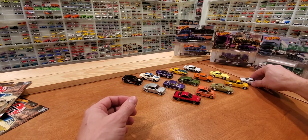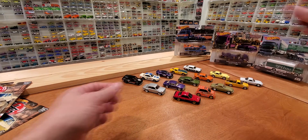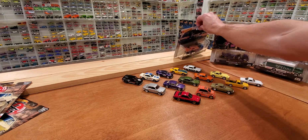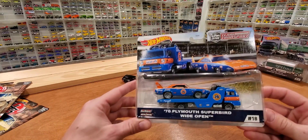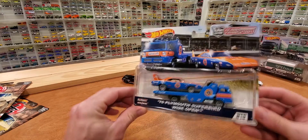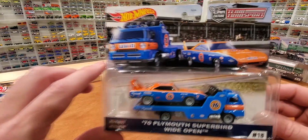and now we're going to do a review on the team transport vehicles, following which we'll do a final pan of all these cars once I get this camera off the tripod. Now, the one that I was most looking forward to was this one, number 18. I would have loved to have 2 of this one, personally. I really like this Superbird.